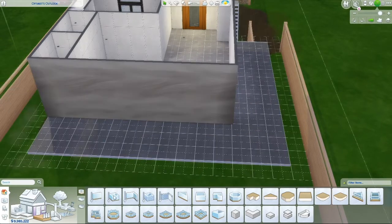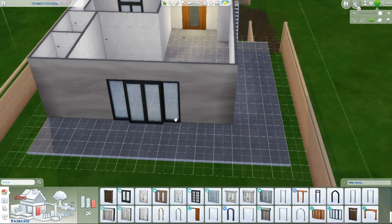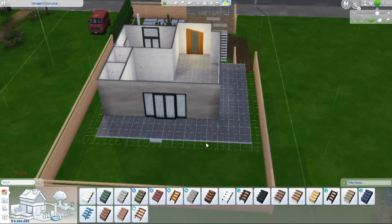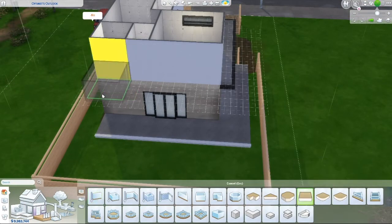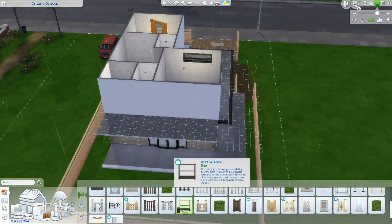And again, here I was just covering up the hole and everything, playing around with the terrain paint. I tried to make the deck look as natural as possible, so it felt like it blended in. But I did have to add in a step, because I realized that my sim couldn't actually step up there without a stair. So I just added in that really shallow step.